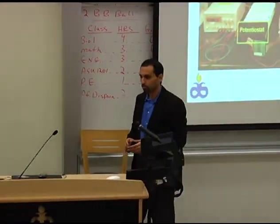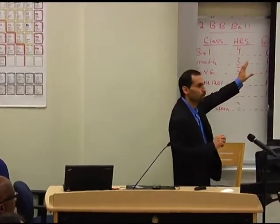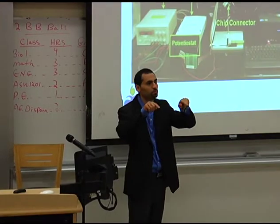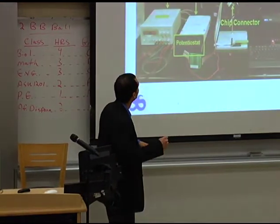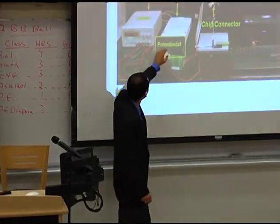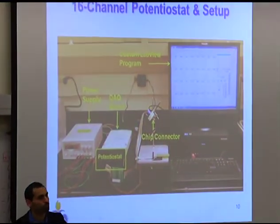This is where we're moving on now. So all the experiments conducted up to now used a one-channel potentiostat, right? All the CVs you saw were simply single CVs conducted one at a time. Now we have our potentiostat connected to a data acquisition board. This is the National Instruments LabVIEW.